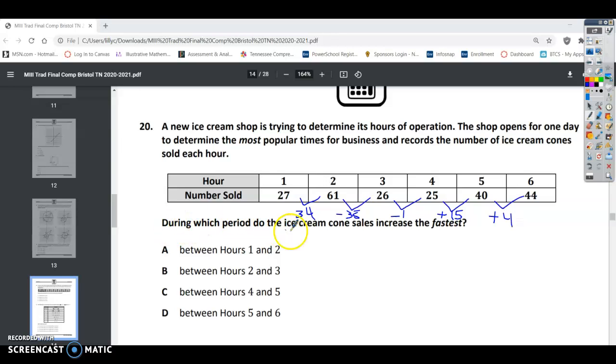So it says, during which period do the ice cream cones increase the fastest? From hours 1 to 2, they increase by 34. So that would be the time when they increased the fastest. So the question number 20, the answer is A.